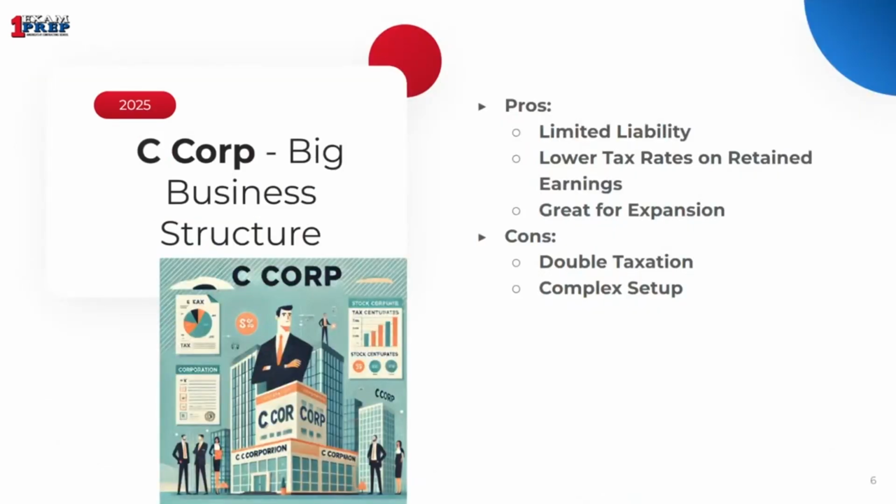C corporation, big business structure. It's best for contractors planning for major growth, investors, or employees. A C corp is a separate legal entity that allows for unlimited growth through stock sales and attracts larger investors. Here are the pros. Limited liability. The business is fully separate from you personally. Lower tax rates on retained earnings. You can reinvest profits at lower corporate tax rates. And it's great for expansion. If you plan to bring on partners, investors, or go public, a C corp is the way to go.